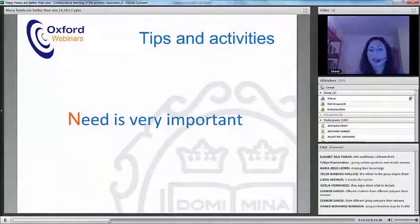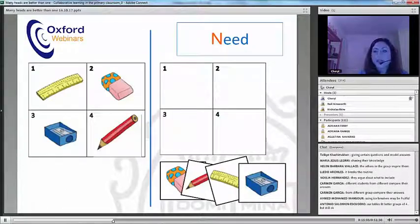Another important thing is need. And when I say need, I mean the students need to have a reason. They need to collaborate. They need to have a reason. They need to have a purpose. This is like a barrier game. It's called a barrier game because students work in pairs. You put some kind of barrier, like a book, between the middle so they can't see each other's work, and then they need each other. They have to share information.